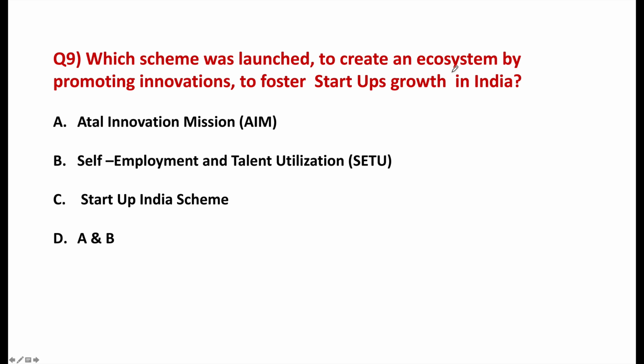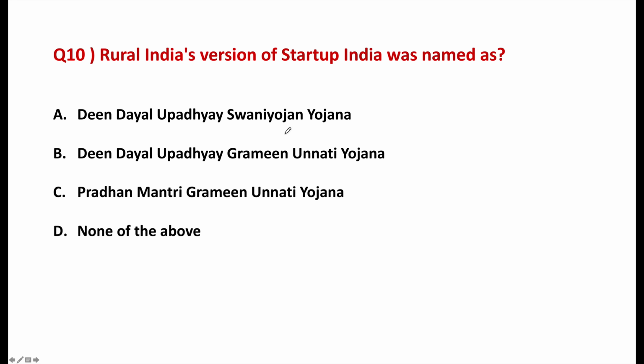Which scheme was launched to create an ecosystem by promoting innovations to foster startup growth in India? It is called Startup India scheme. This is a very, very simple question. Startup India is basically to have an ecosystem, an environment where we can promote innovation, research, and startups. Now, the more important question here is that Startup India has a rural component, which is Rural India's version of Startup India. What is it called? It is called Deen Dayal Swaniyojan Yojana, named after Deen Dayal Upadhyay. And again, the purpose is the same, to promote innovation and to help rural people open new startups.